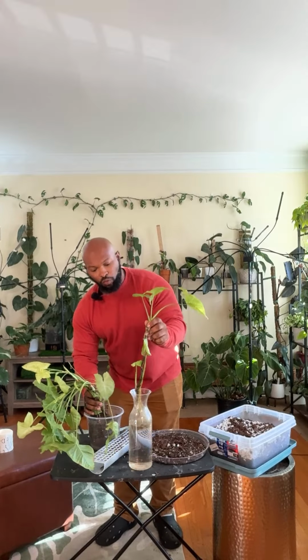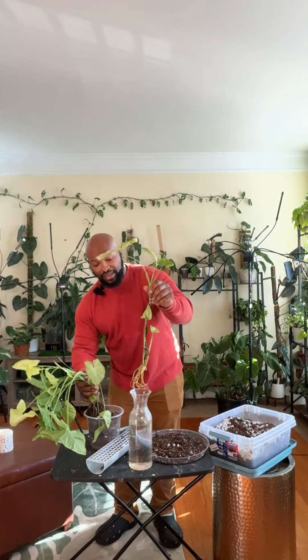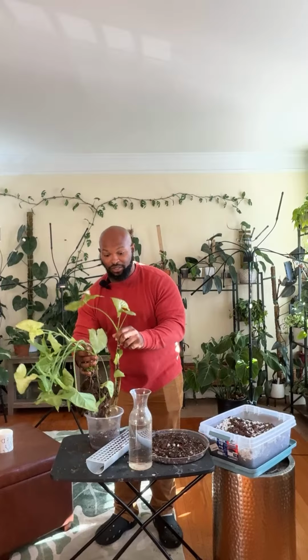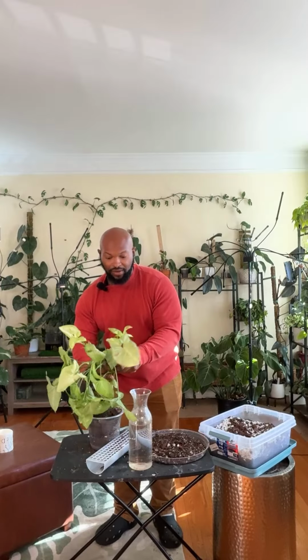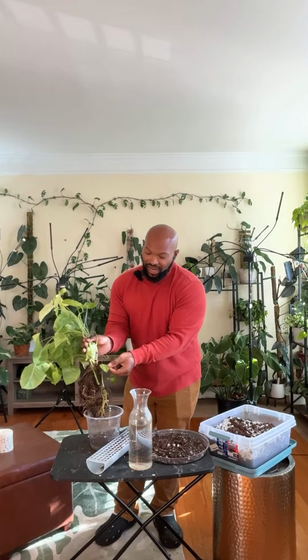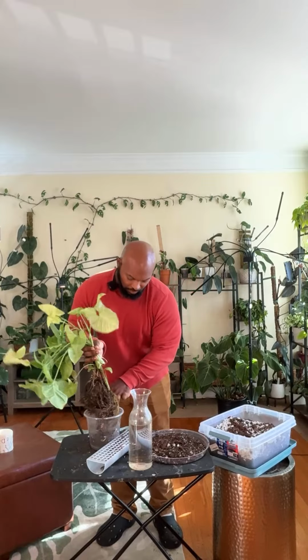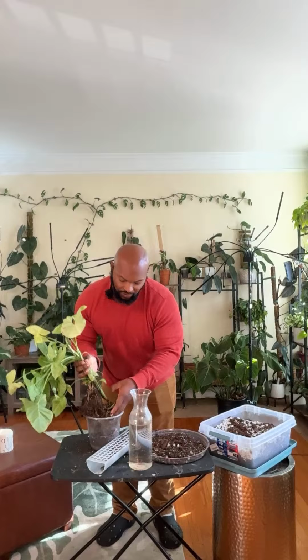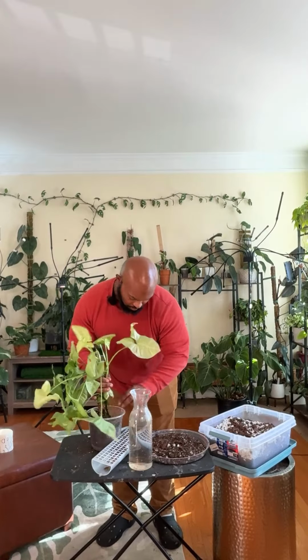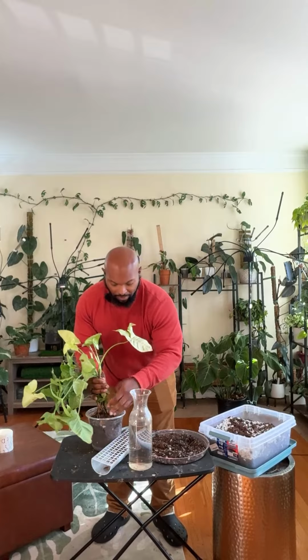Sometimes straight out of water to soil can stress a plant out depending on what kind of plant it is. Luckily for me, these are Syngoniums, and Syngoniums aren't the type of plants to get stressed out. Now, I'm going to turn it all the same direction. Unfortunately, I am going to lose this little leaf right here, but this leaf was down here at the bottom in the water anyway, and it doesn't really matter. Let's make sure we get all these roots in here. Now that the roots are in here, I'm going to go ahead and start building back around.